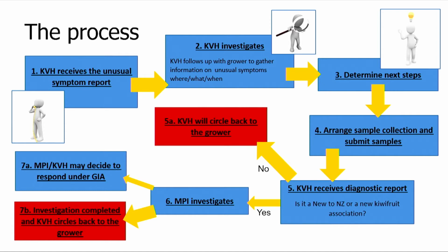However, if there is something new to New Zealand, that's when MPI will open an investigation. And I think it's really important to note here that this investigation is done in collaboration with KVH, it's not in isolation. So MPI works with us to understand what's going on, and MPI is a great tool here because they have the resource, they have the databases, and they have the networks to be able to really quickly understand what the risk of this organism is to kiwifruit.